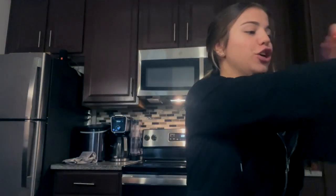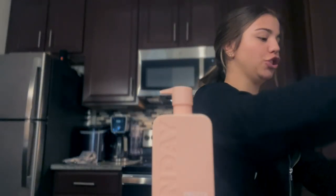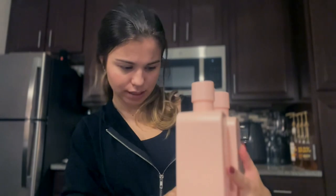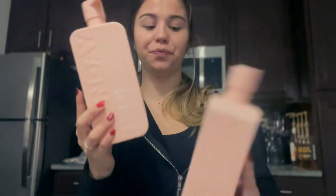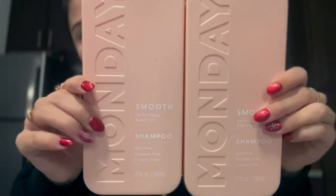Now on to the good stuff, what I got from Target. So I got the Monday shampoo and conditioner. I used this in Illinois. My mom had this exact same one, the smooth one. This is for frizzy and dull hair. I got the big bottles because the little ones had the smooth shampoo, but no smooth conditioner, so the only way I could get both was to get the big ones. This is what they look like.